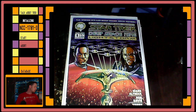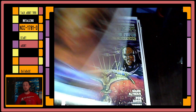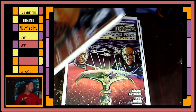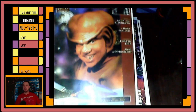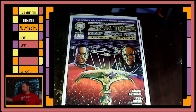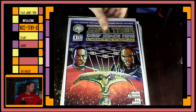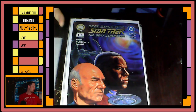So, again, what we found first off and were excited about was a load of Deep Space Nine. The first one they had here is a Malibu Comic #1 celebrity series, written in part by Aaron Eisenberg, of course, who played Nog there. So, a nice little Nog story there, I'm sure. And then we get into basically the whole Malibu run of Deep Space Nine, which I know absolutely nothing about, but we're just going to peek through.